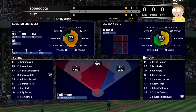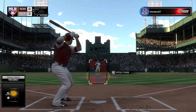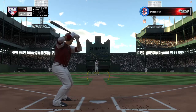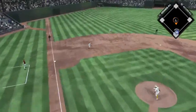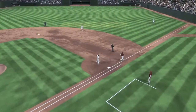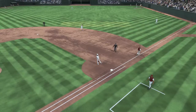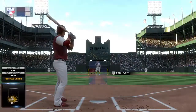Here's the catcher, Giovanni Soto now. Catcher, Giovanni Soto. Into the windup and the pitch. Left side. Matthews over to his left. Throw to first will be in time, and there's 1 gone here to start the second. Batting fifth. Here's Addison Russell.